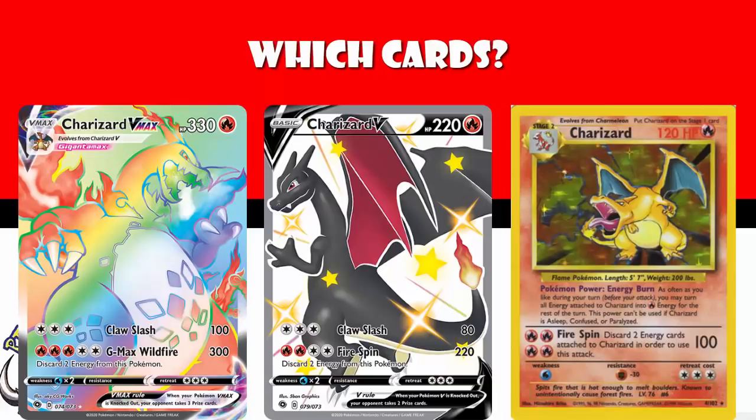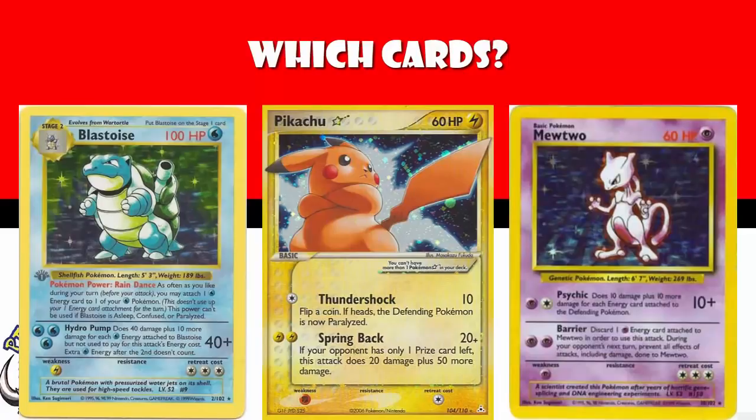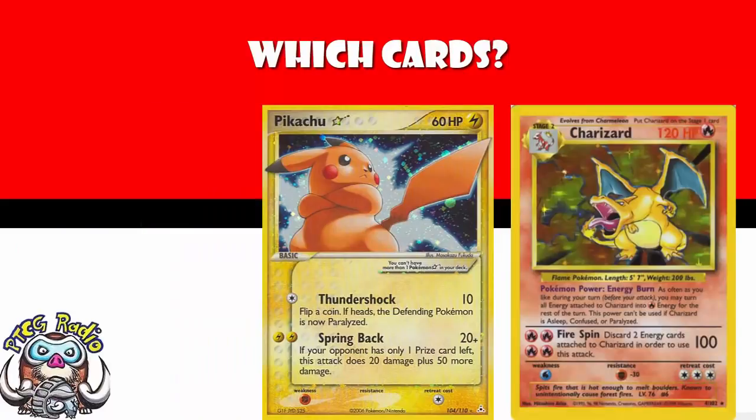In terms of other Pokemon to look at, maybe Pikachu, Blastoise, Mewtwo. These are Pokemon that are quite popular and their cards do tend to get very popular. But it's awkward because it's not an exact science. Charizard, yes. And certainly the really rare Pikachu like Pikachu Star, yes. Random common Pikachu, no.